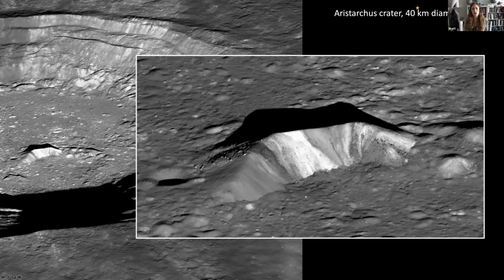But for this case, for Aristarchus, we have a variety of other compositional measurements that show there's silica-rich regions in here, mostly from the multispectral data, Kaguya multiband imager, that shows we really do have a very interesting difference in composition being exposed in this case. But yeah, definitely, that's a consideration in a lot of places. Okay, thanks.